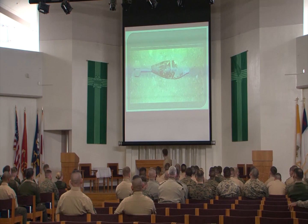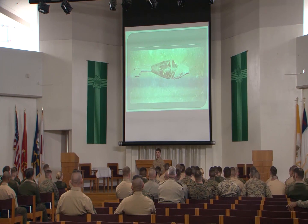Okay, we have a mortar. Again, you can see the fuse has been corroded. You don't know if it's been compromised or not. It's ready to function as it is, okay? Another dangerous piece of ordnance. You'll find this lying around all over the place. You might sometimes see the tail fin section. There's that little bit of silver right there, embedded into the ground. That looks like a little silver palm tree. Don't kick it. The mortar could still be attached to the other end of it.